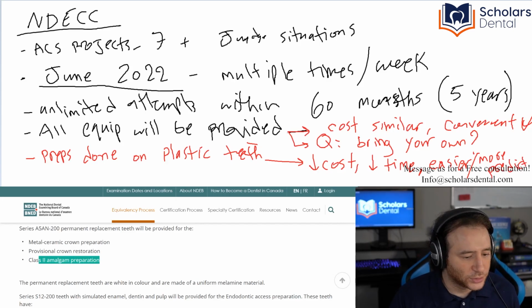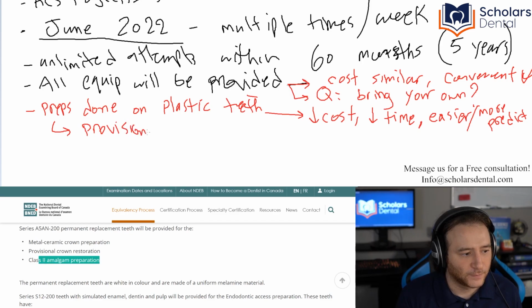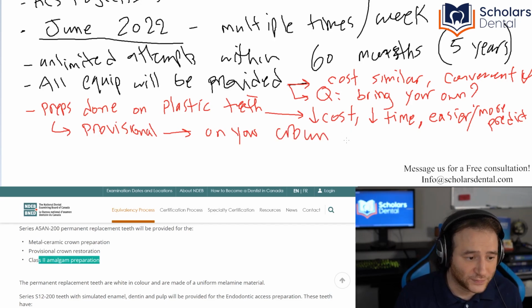Okay, so good news. Then we want to add the concept. I'm going to have to scroll down. We don't have a lot of space here. Then we could add the concept that your pre-prep or your provisional project is going to be done on your crown prep. This also solves a lot of problems.